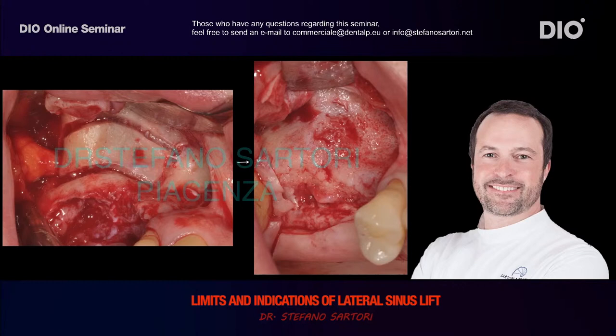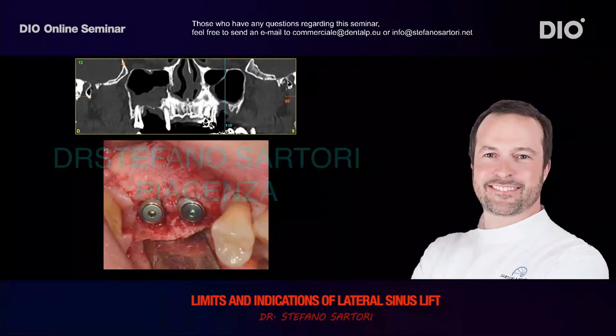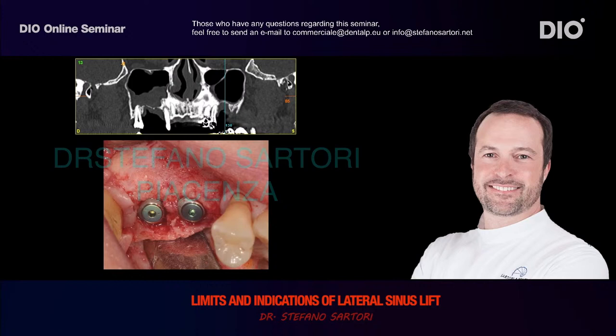The quality and the quantity of the newly formed bone. You have to consider that I have positioned two implants, length 10 millimeters, diameter 6 millimeters. Remember, if you can increase the diameter, it's much more important to increase the diameter than the length of the implant. Why? It's the geometrical reason.